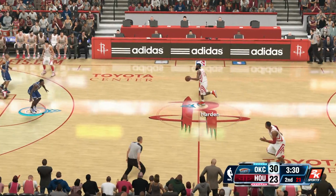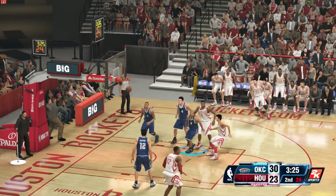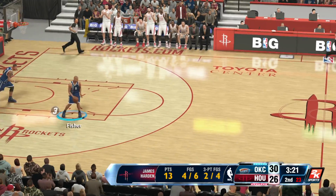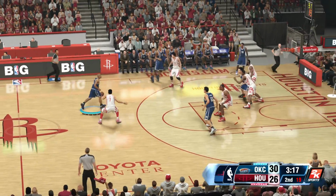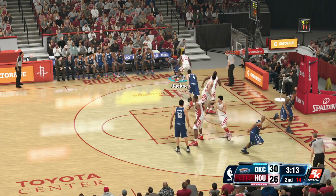Rockets trailed by 7. From deep, Harden. Count that one. Harden's got 13. The rapid-fire threes coming from everywhere. I thought it might be a little imprudent to try to get those points right back, but it worked.